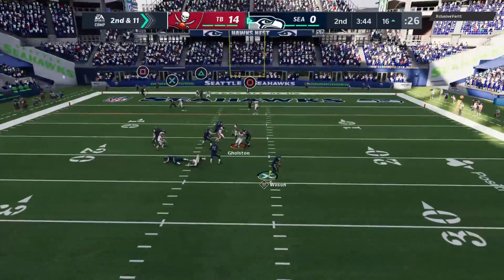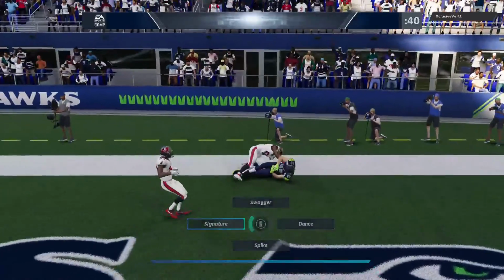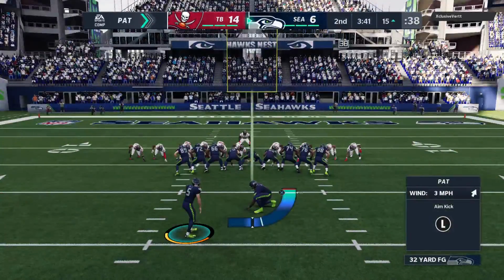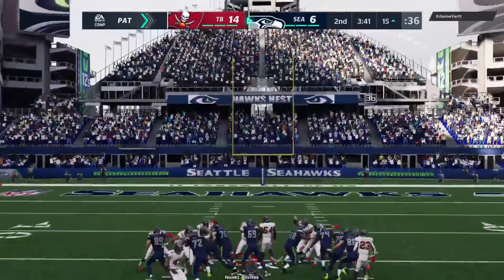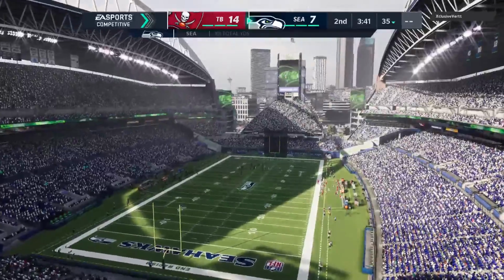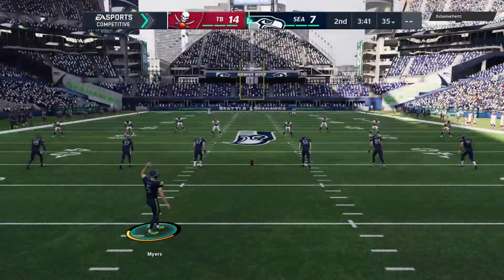Wilson after the play fake to Carson, eluding the pressure right. Open is Olsen. He's got it. Touchdown, Seahawks. Touchdown. Greg Olsen there to make the grab. And the Seahawks able to make this a close game again. And his kick is right through. Buccaneers 14, Seahawks 7.